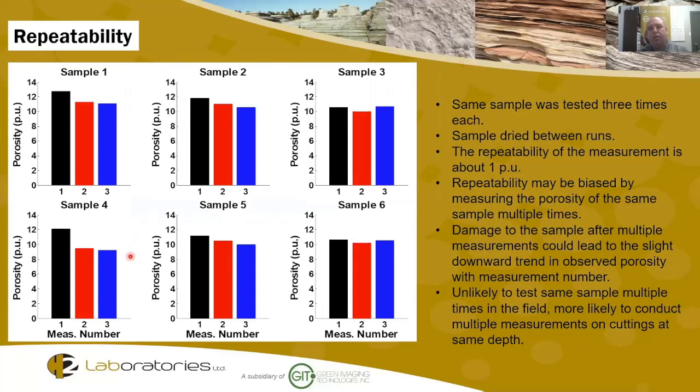This large data set we got with the Premier's well gives us a chance to look at repeatability of our measurements. So here's 3 measurements done on 6 different samples. Now, each of these samples was tested for each measurement. The same sample was tested 3 times, and it was dried in between runs and resaturated. And you can see, for the most part, the repeatability of our measurements is about 1 PU. But the repeatability might be biased by measuring the same sample multiple times. You might be damaging the sample after multiple measurements, and that could lead to a slight downward trend, which you kind of see here in the observed porosity.